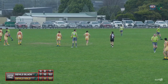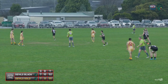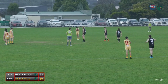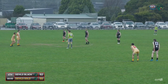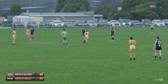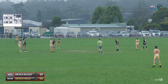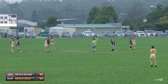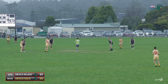Welcome back for the final term here at Prospect Park and what's been a really entertaining three quarters so far, with Devils Black holding a slight lead, 7.11.53 plays Devils Gold 7.8.50. We're going to be shortening this last term probably by a couple of minutes, I would say, just due to the conditions. She's really starting to come down. Tough afternoon for these boys, but they've been playing some really good footy. It's been some really solid contributors from both sides, and the umpire says we'll throw it up for the final quarter.